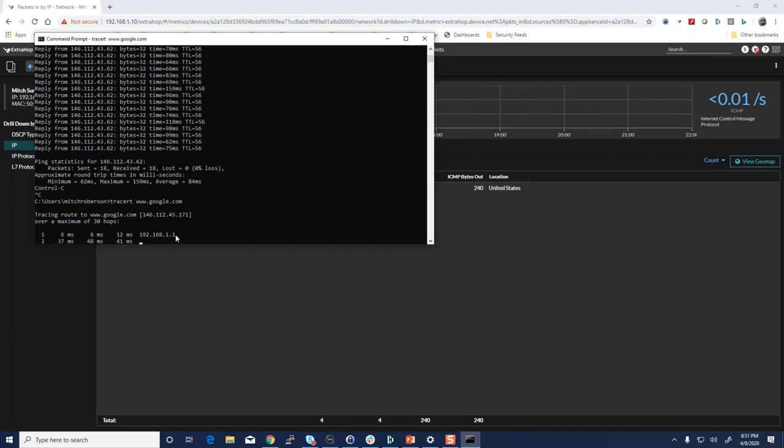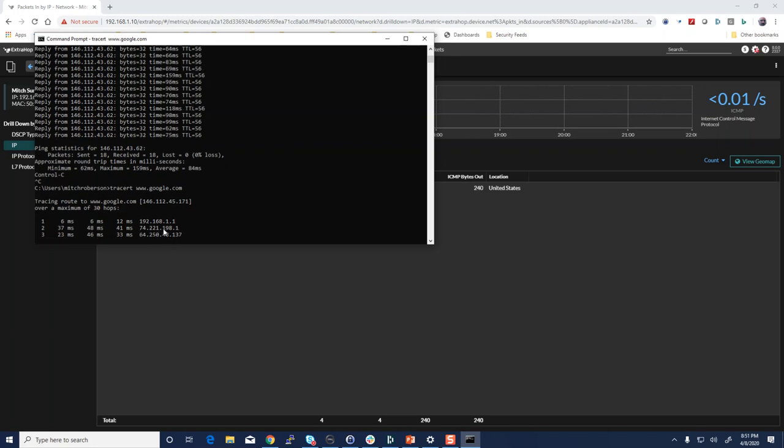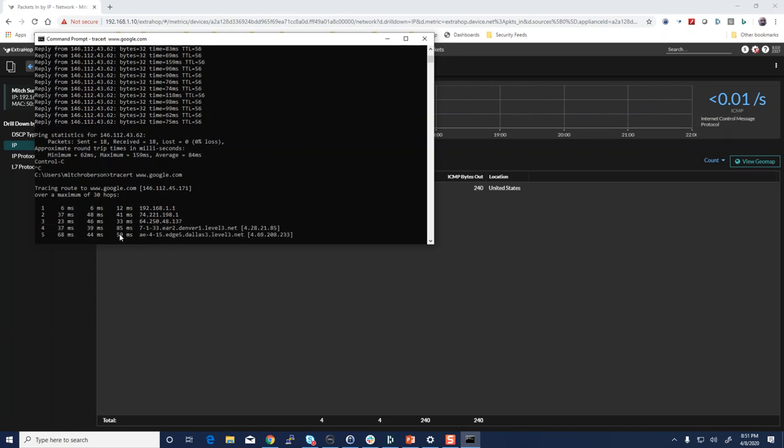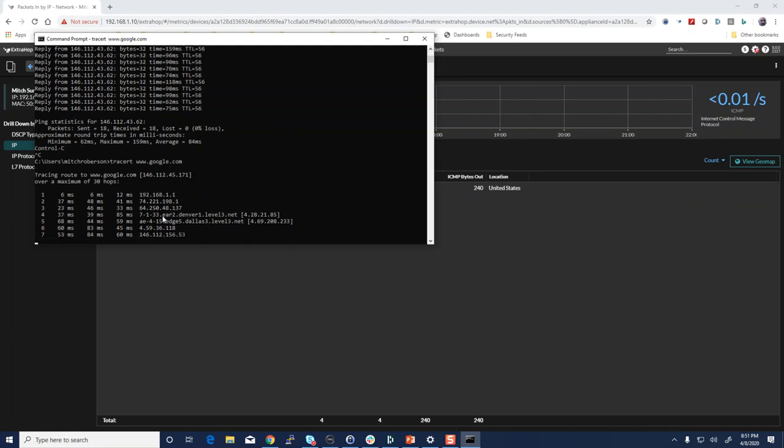You can see my gateway is what most people's home gateways are. But then the next hop is this 74.221, and it's a 41 millisecond latency, right? So that's okay. I don't have anything injected. So my bigger hop is this Denver Level 3, and I'm going to Dallas Level 3. So now I've gone to Denver and then out to Dallas. So I've gone from where I live in Kansas out to Denver and then to Dallas.